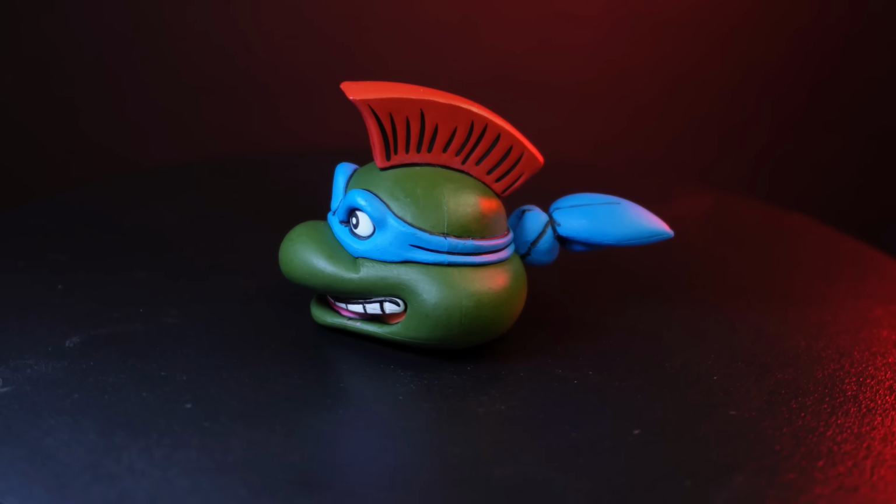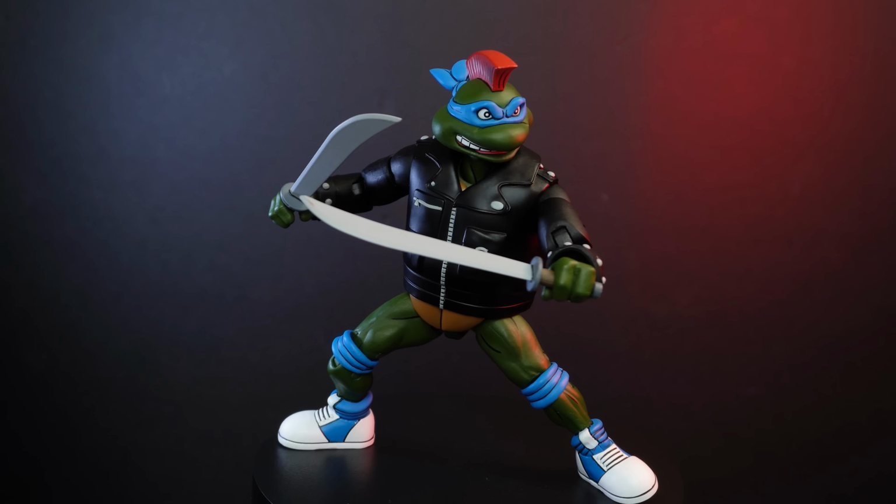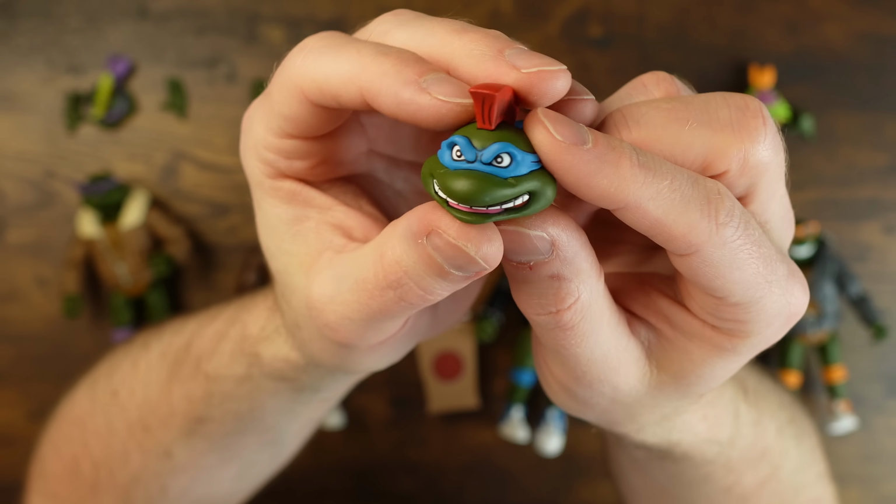He's kind of got this psychotic look. This is a brand new sculpt. We've never seen this before. The teeth are shown, the inside of the mouth and the tongue, so he's kind of like, he's just lost it, man. He's gonna go crazy.